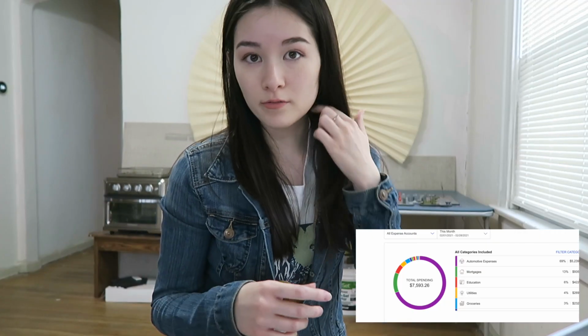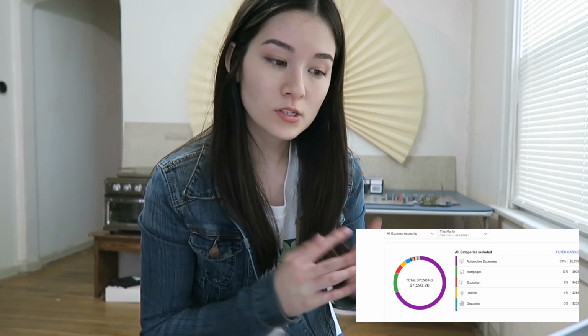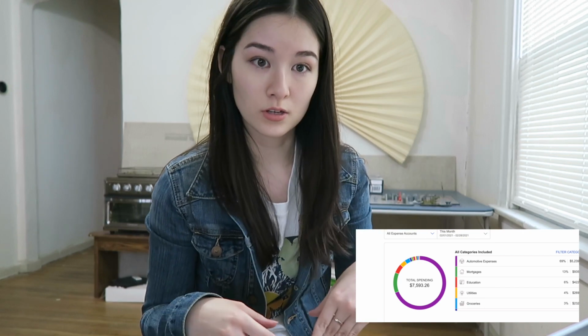So first I'm going to go through all of the expenses that I had for the month, and then I'm going to go through all of the income. So to start, I'm just going to go from largest to smallest.